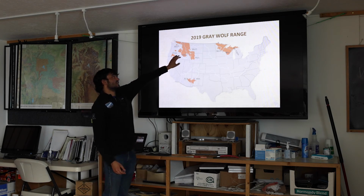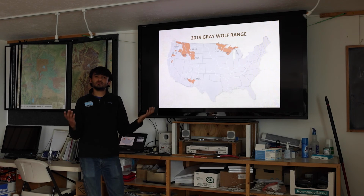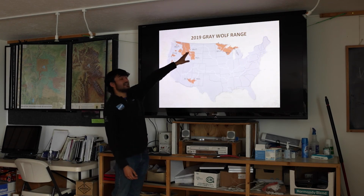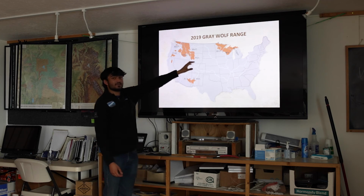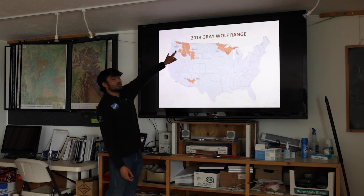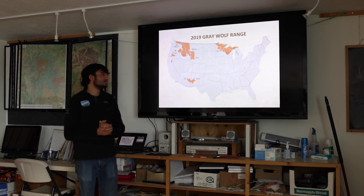So with the reintroduction into Idaho and the reintroduction into Wyoming, our goals were about 150 wolves in each state. Today, Wyoming has over 300. Montana has over 800, and Idaho has about 1,000. Wolves from those states have started to move into Washington and Oregon. Those states both have populations of about 150.